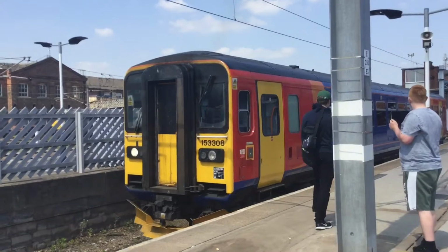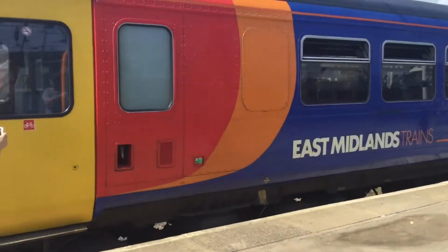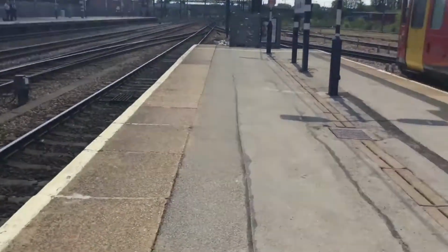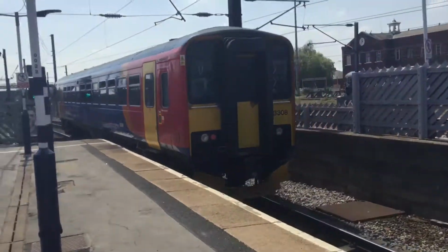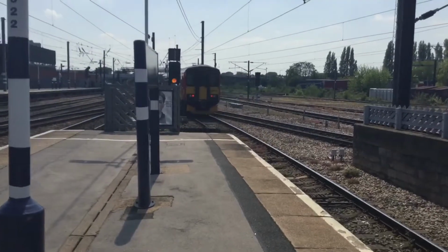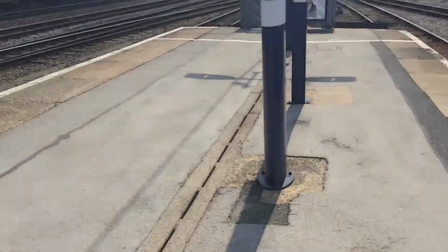And now departing here is 153308. So that's off to Lincoln Central. If it's the right order, Gainsborough Lea Road, Saxilby and Lincoln Central, I think. I might have missed a stop or two out there, because I haven't been up here before. Yeah, that's off to Lincoln Central anyway. Definitely stops at Gainsborough Lea Road, definitely stops at Saxilby.